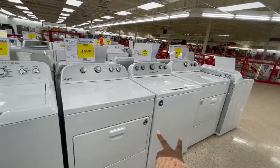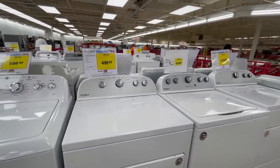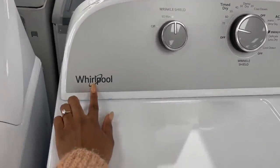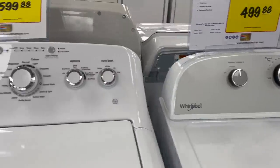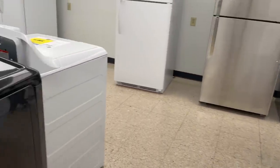Let me back it up. Like these two, and it'll get the job done, you know? For sure. Y'all let us know what brand you guys would recommend for a washing machine and a dryer. There are literally so many, as there are with most appliances.